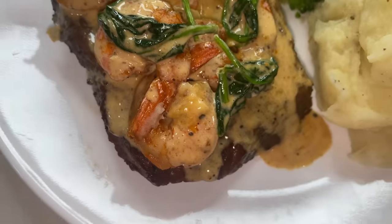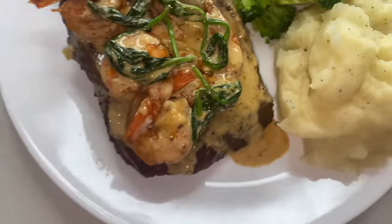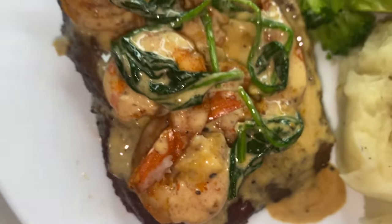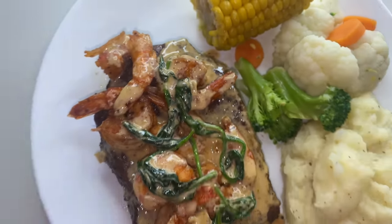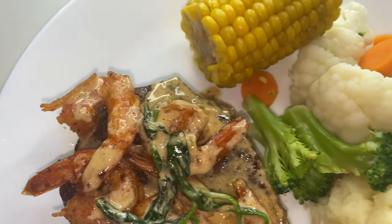This is the food. Let's just talk about the steak and the shrimp and the sauce. Like, it's giving, right? Okay, all right.